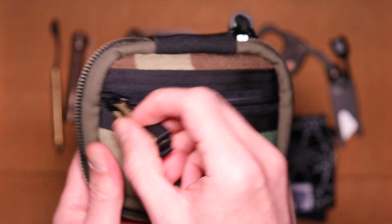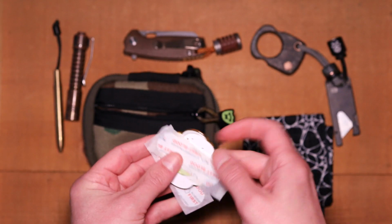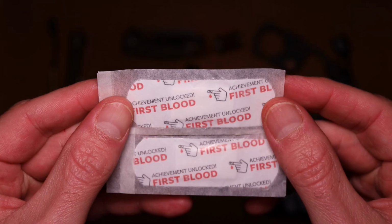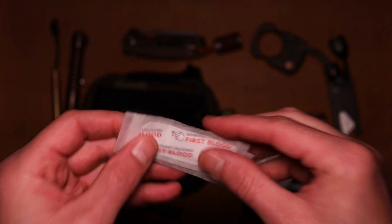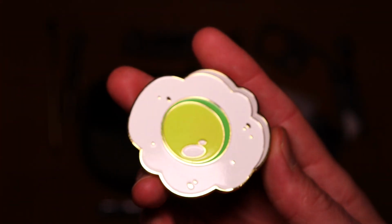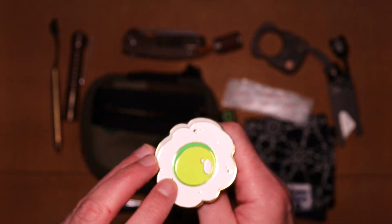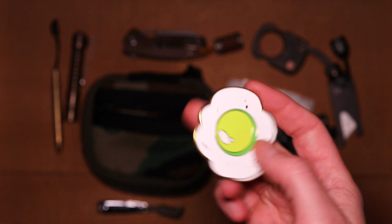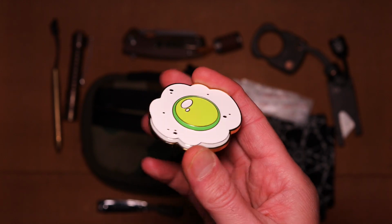But I decided that I didn't use the back pocket last time, so I thought I would put some goodies in there today. I've got a couple of these. These are from that German place that I can't pronounce. These are the Achievement Unlocked First Blood Band-Aids. These are good for a lull. And then this is my Breakfast Club EDC Green Eggs coin. Breakfast Club is an awesome group on Facebook and Instagram, but mostly Facebook. Brody, the dude who runs it, makes all kinds of sweet designs with community input and does all kinds of awesome giveaways. It is a really fun EDC community that I suggest you join as well.